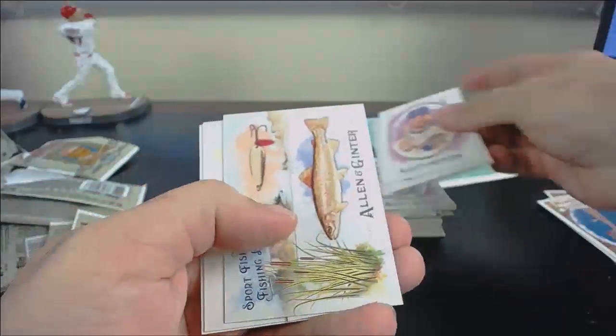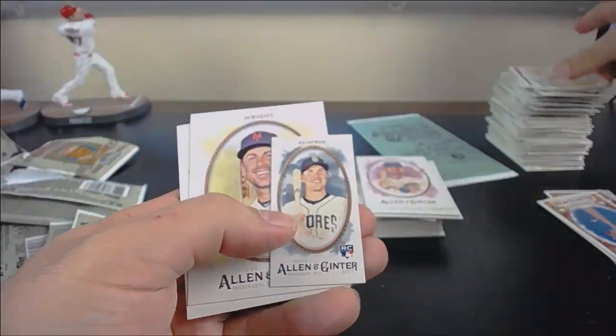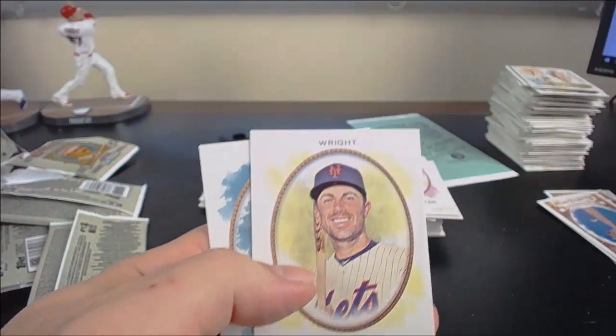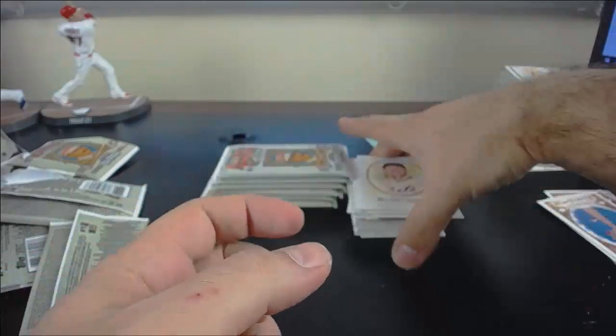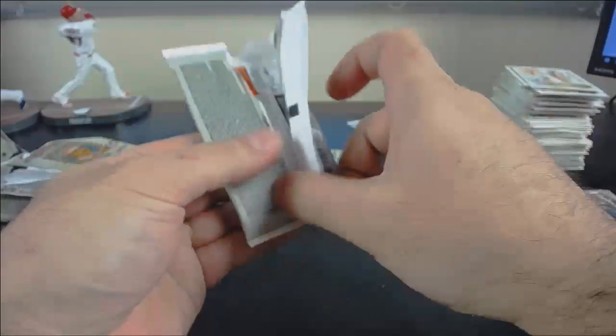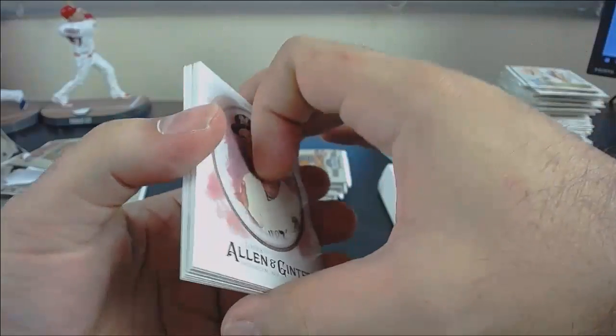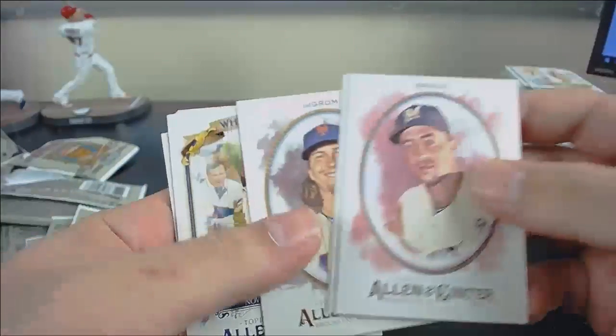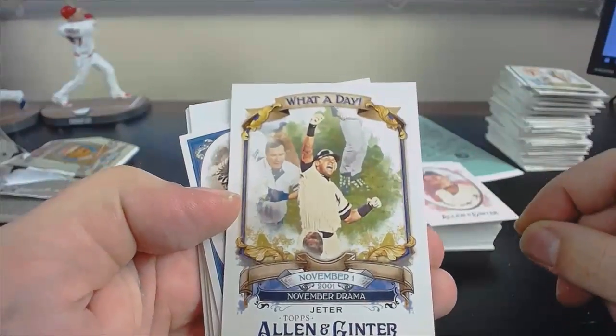Yeah, pretty cool. Hunter Renfroe, base mini rookie for the Padres. Indeed, nice hit. That is, I mean, it's not a red ink or a black frame, but it might as well be because they don't have too many of those Koufax autos made, at least.